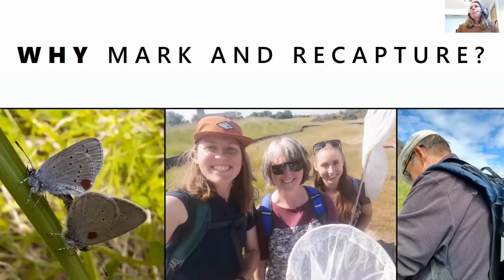So why are we doing this? Mark and recapture studies are thought to be the most accurate way of getting the best estimate for population size. And this is incredibly important because we obviously want to remove some adults from this population for a translocation. So we want to understand that the population is sustainable enough and large enough for us to do that.